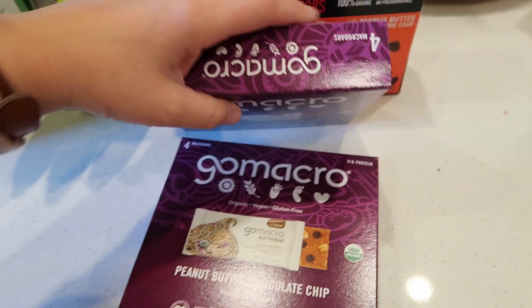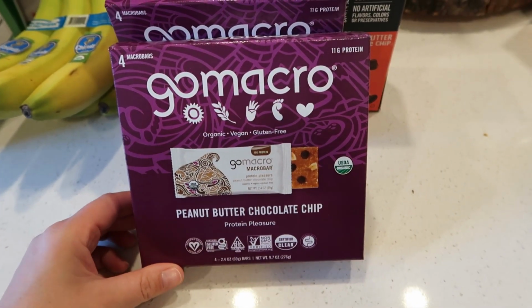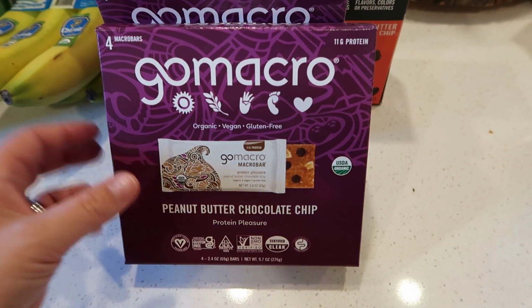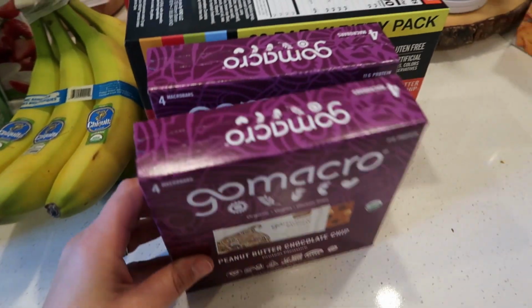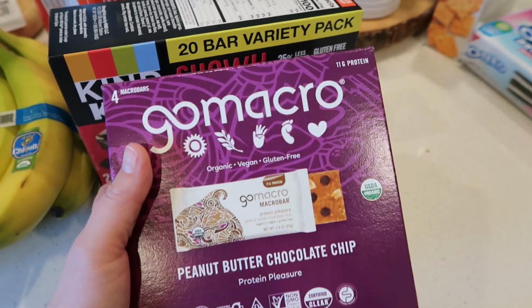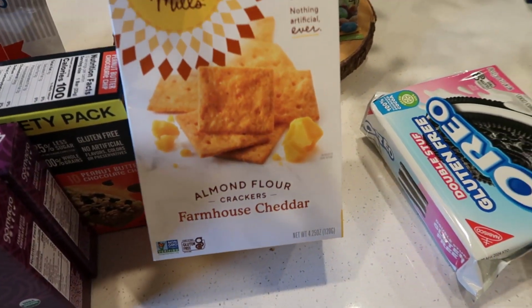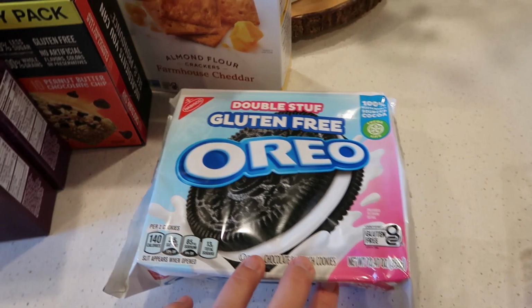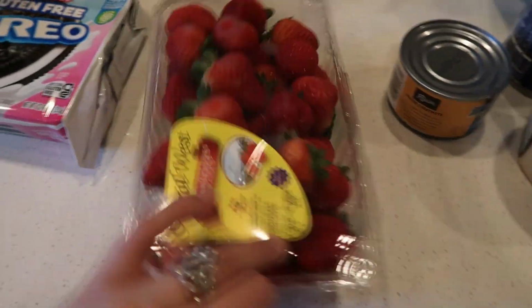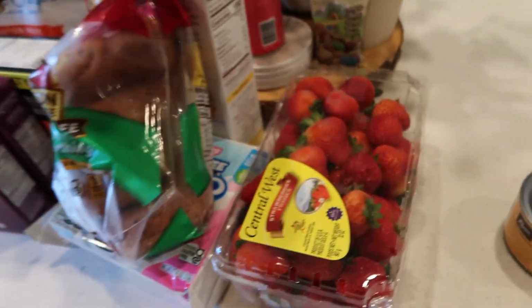And Walmart has the cheapest price on these, if you guys are wondering. They're more expensive literally everywhere else. On Amazon, even on Thrive Market, they're more expensive. So Walmart has the cheapest box of them, because they are not cheap, they are pretty expensive. Some more gluten-free crackers, Oreos, strawberries, some gluten-free bagels.